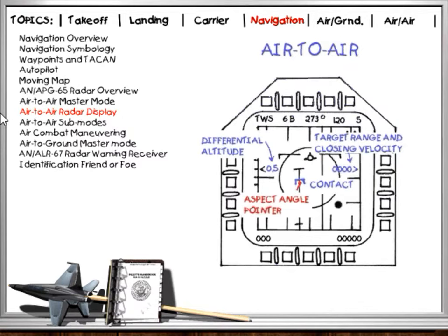Once you designate a target, the antenna elevation caret will display the differential altitude beside it. This is the difference in altitude between your aircraft and the target. On the opposite side, when tracking a target, the range caret will appear along with the closing velocity.